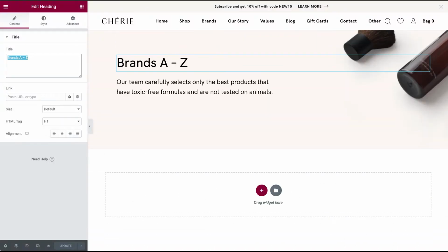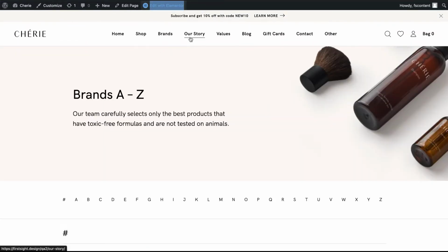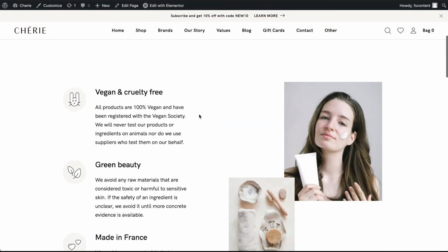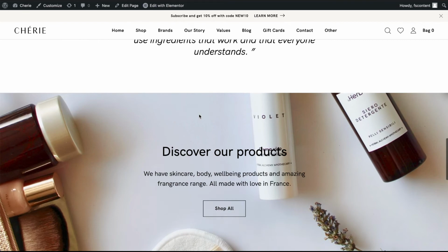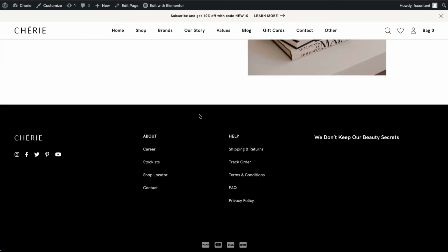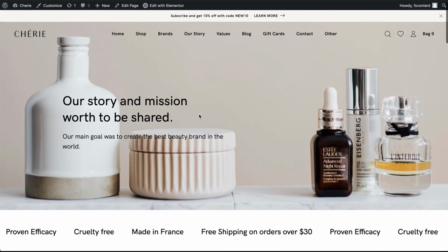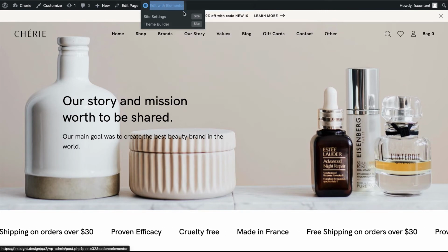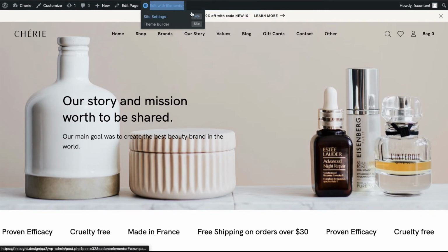And we can proceed with the next page, which is our story. Let's go here. Really nice page where you can add a lot of information about your company, some benefits. So let's take a look how to edit it. Again, click on the Edit with Elementor action, open Elementor editor.